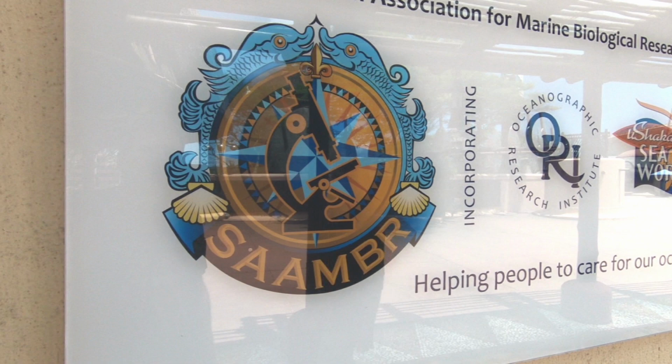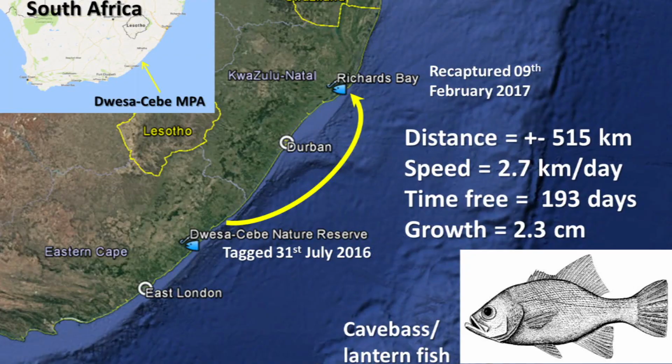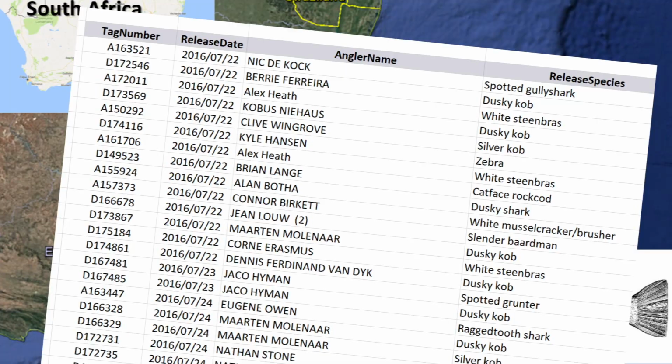What makes the tagging project so interesting and exciting is seeing where this fish was originally tagged, how far it has traveled, who originally tagged it, and how much it has grown.